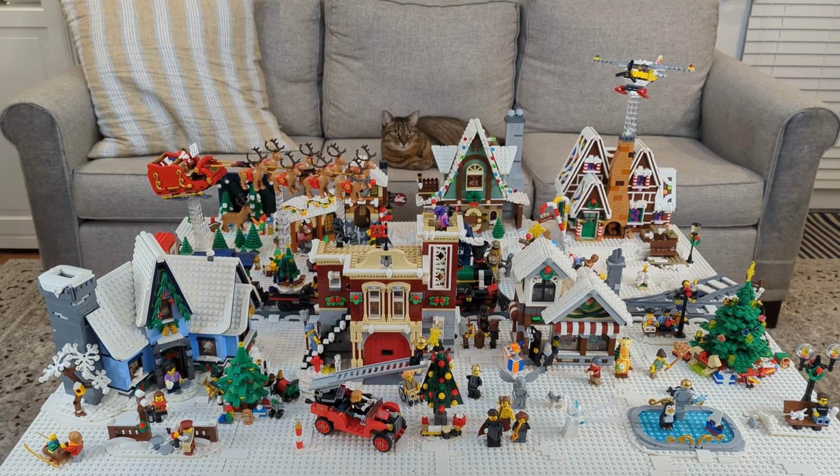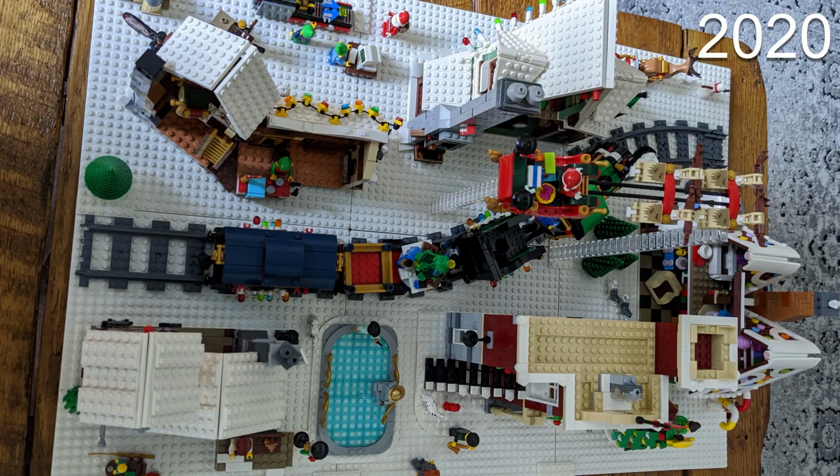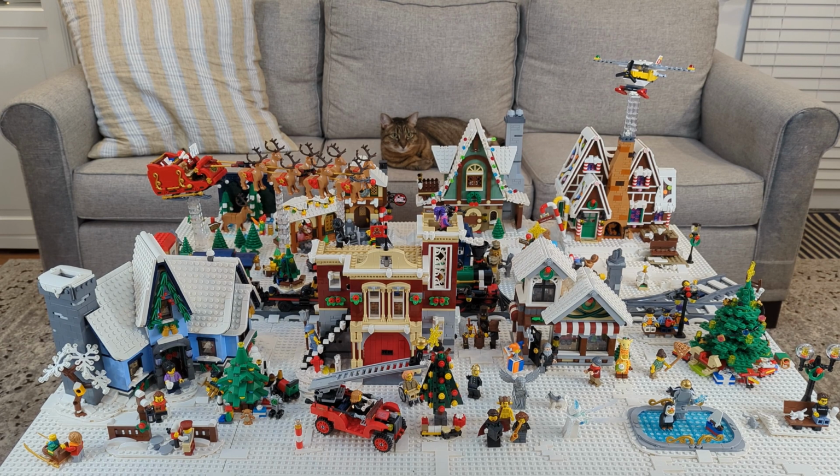This is a look at our LEGO Winter Village for 2021 with the cat in the background for scale. It somehow doubled in size from our 2020 version, which only had 6 base plates. That version had the buildings in a ring, but I figured I'd put them all in the same way this year for a nice view from the front.